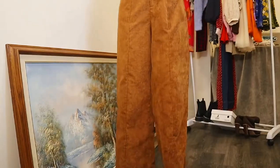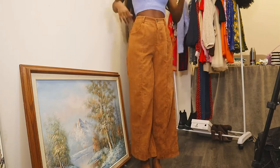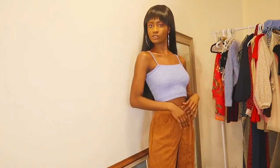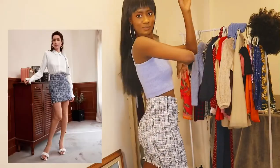So the next thing that I got is this pair of pants. This is how they look. Initially they were a little bit on the big side for my waist, but I kind of snug it in, and it's very vintage. So yeah, this is what they look like. They kind of actually go with this outfit. I feel cute. So this skirt is giving me everything it's supposed to, okay?